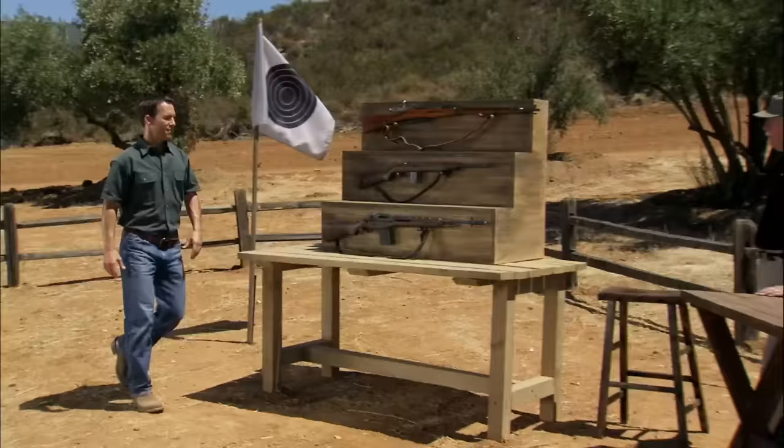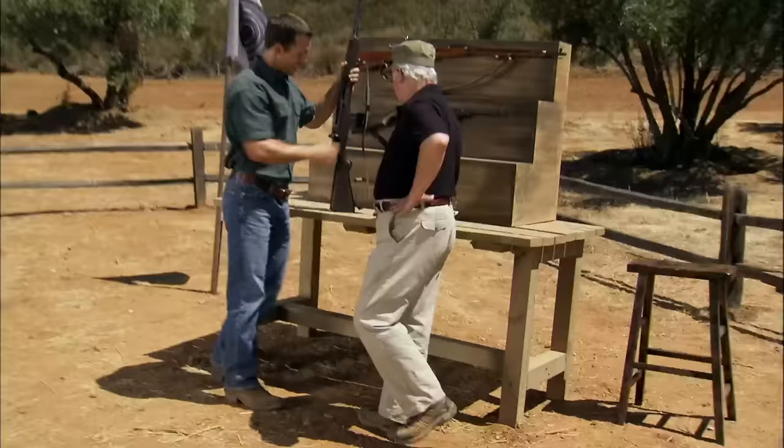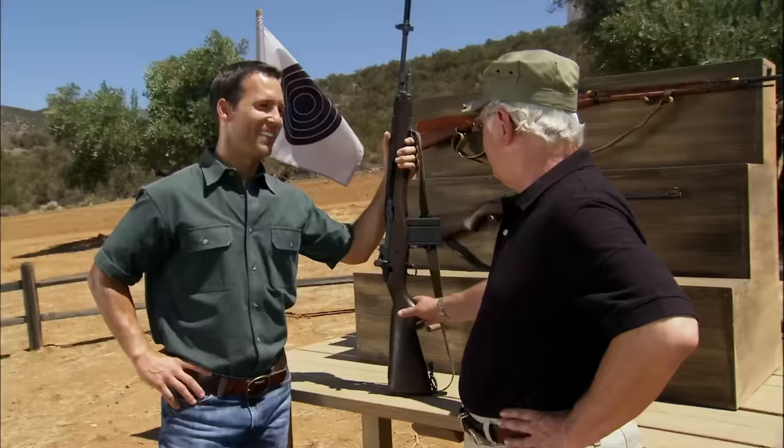All right, Gary, let's move on to one that I know you're partial to. Yep. The M14. One of my favorite guns. I suppose any GI is, you know, always partial to the gun they train with. But this is a darn good gun in its own right.